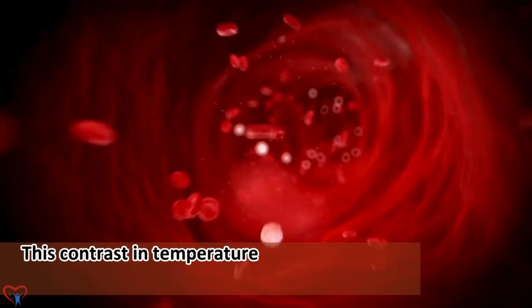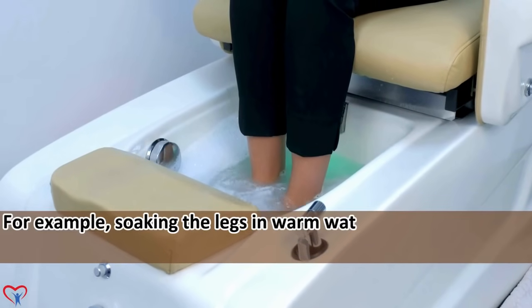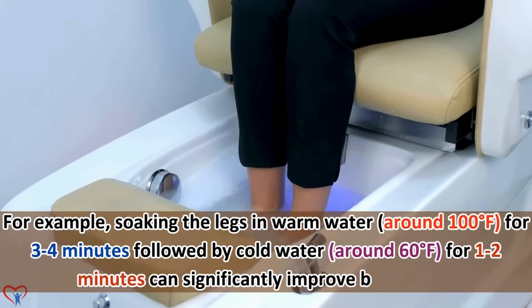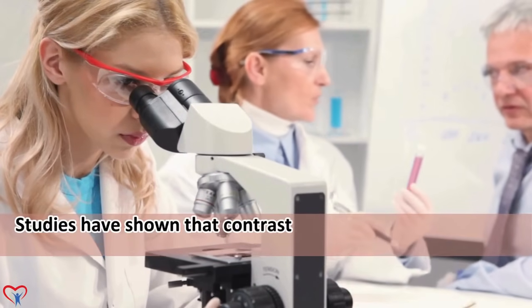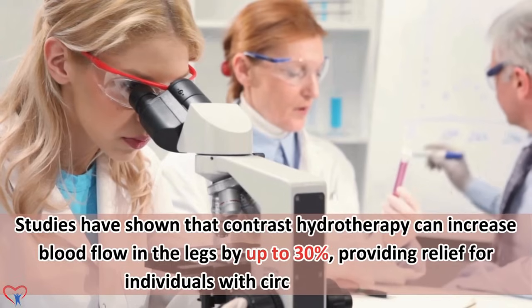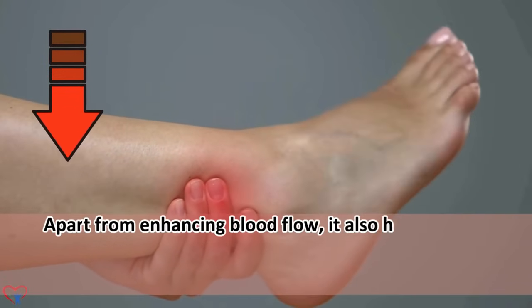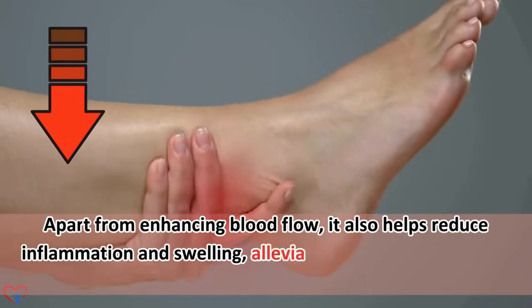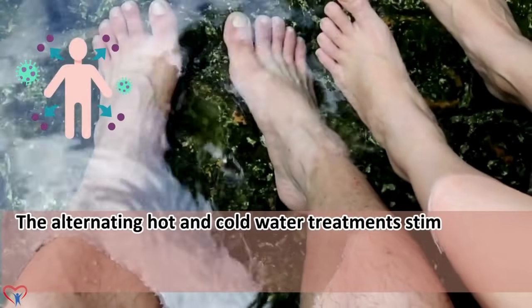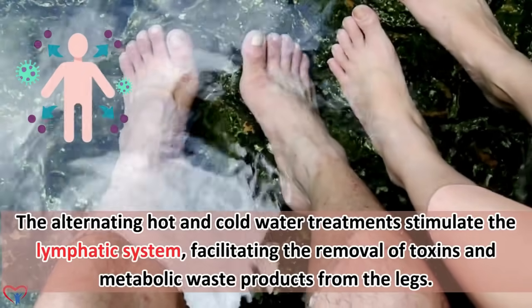For example, soaking the legs in warm water, around 100 degrees Fahrenheit, for 3 to 4 minutes, followed by cold water, around 60 degrees Fahrenheit, for 1 to 2 minutes, can significantly improve blood flow. Studies have shown that contrast hydrotherapy can increase blood flow in the legs by up to 30%, providing relief for individuals with circulation issues. Apart from enhancing blood flow, it also helps reduce inflammation and swelling, alleviates muscle soreness, and promotes relaxation. The alternating hot and cold water treatments stimulate the lymphatic system, facilitating the removal of toxins and metabolic waste products from the legs.